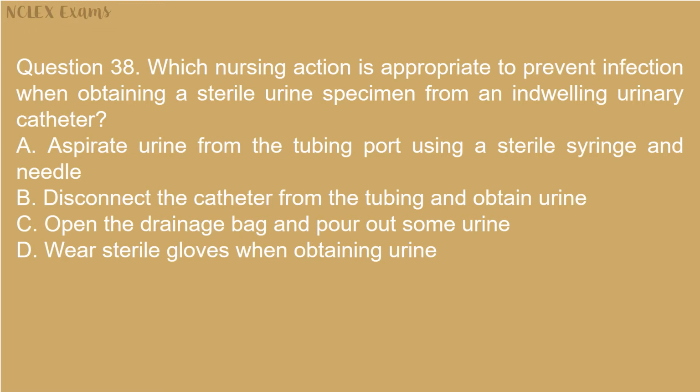Question 38. Which nursing action is appropriate to prevent infection when obtaining a sterile urine specimen from an indwelling urinary catheter? A. Aspirate urine from the tubing port using a sterile syringe and needle. B. Disconnect the catheter from the tubing and obtain urine. C. Open the drainage bag and pour out some urine. D. Wear sterile gloves when obtaining urine.